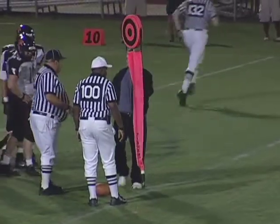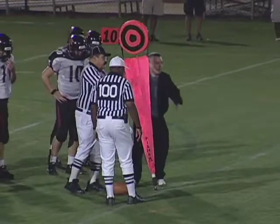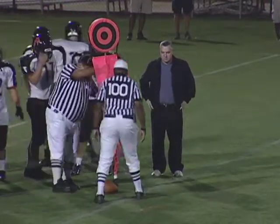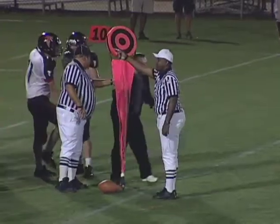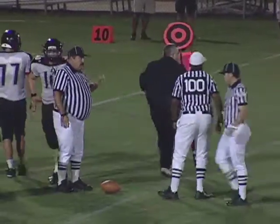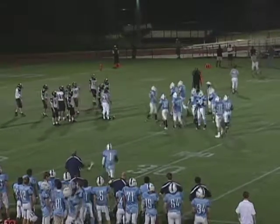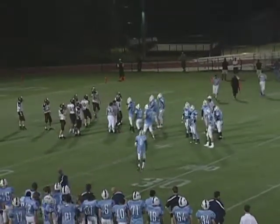But they're going to call for a measurement to make it all official, you see. And they got it, man. 1st down for the Patriots. They got it by almost the whole football. So they're just inside the 20. 1st down, Patriots.